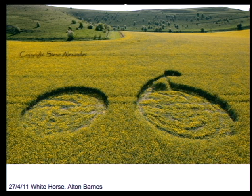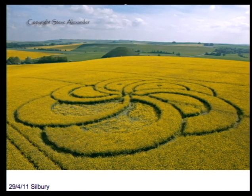Simple little formation at the White Horse, Alton Barnes, on the 27th of April. This is in rapeseed. And then this one appeared near Silbury, 29th of April. I'd like to, at this point, just thank the Crop Circle Connector website, where most of these images have come from, apart from Steve Alexander's website, Temporary Temples, is where some others have come from.